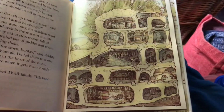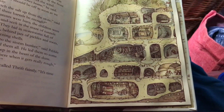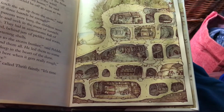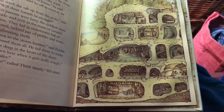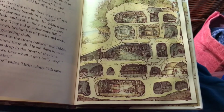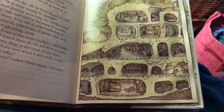The storm blew itself out in the night. As soon as he got up, Purslane felt the seaweed by the front door and held up his paw to check the wind. "It's set fair for your journey home," he said. "Then I think we should be off as soon as we can," said Dusty. "We must fetch the salt up from the store," said Purslane. "Will three barrels be enough?"